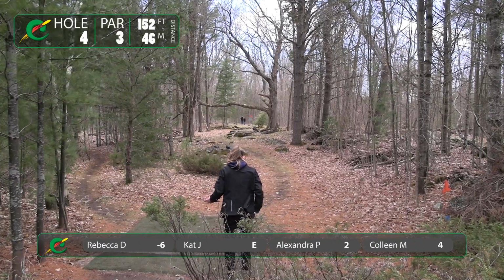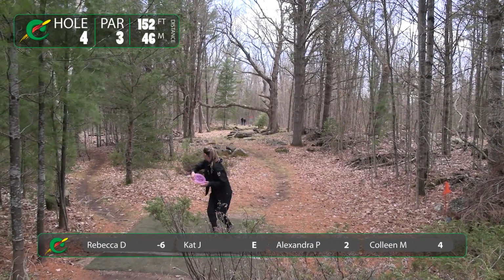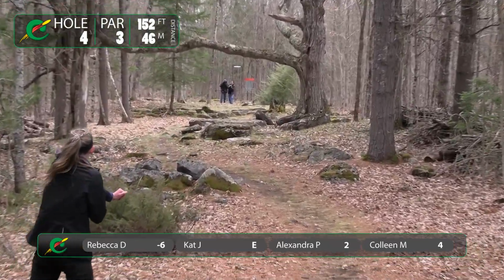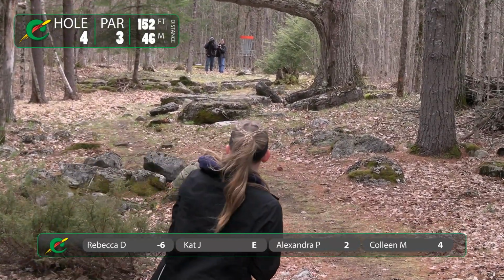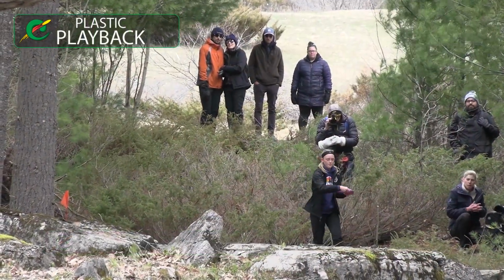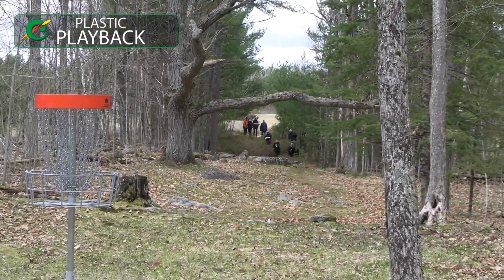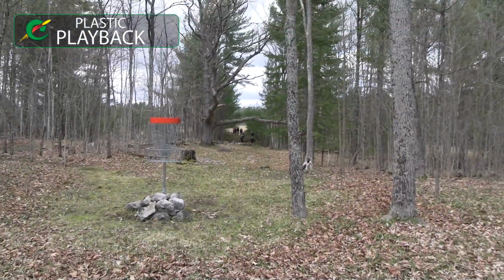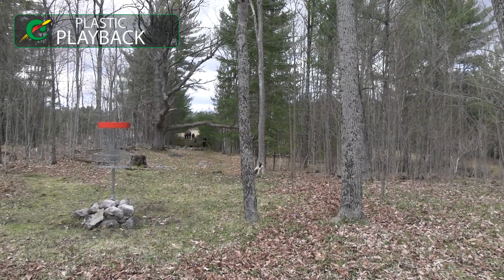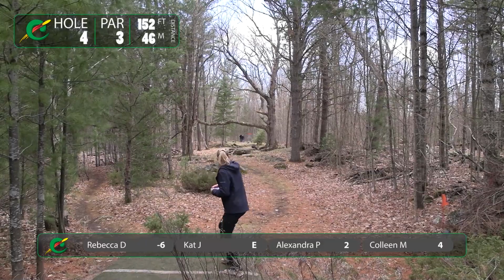All right, lining up here is Rebecca on the tee. Let's see if she can keep it flat and straight and right to the basket, and she does. Makes it look real easy. Aims right for the cameraman. Oh, and a plastic playback. I love watching these. It's so fun to see the shot from the other way, kind of from the basket's perspective. And Rebecca really scared the basket there.